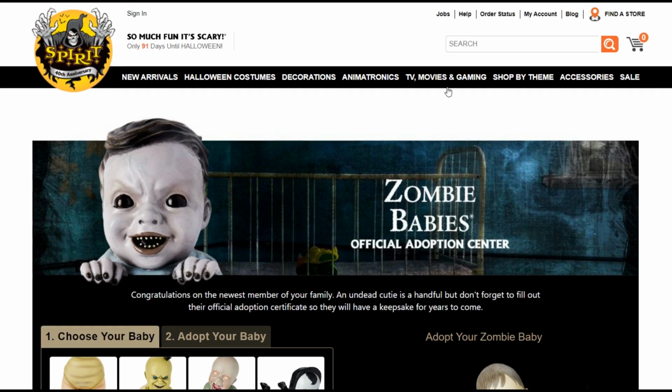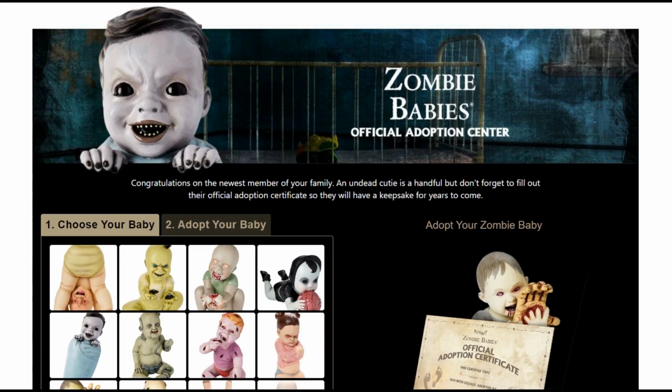Now this here, this is not its own separate website. As you can see here, this is still part of Spirit, but this is what you get when you do scan those QR codes on the new babies' tags. So we're going to take a little look here and see what this new Zombie Baby Adoption Center is all about. So first off, this is what the main page looks like.